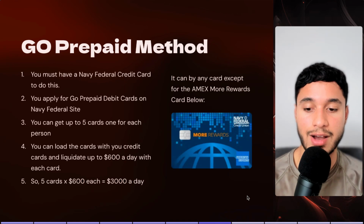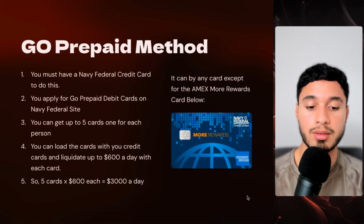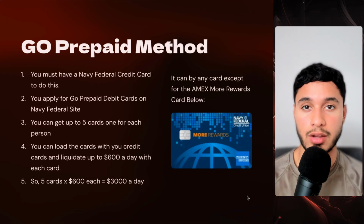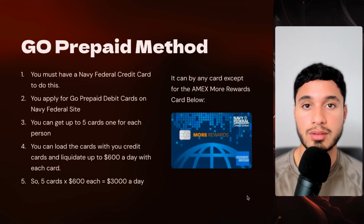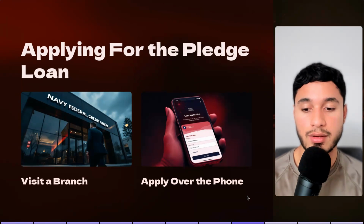So that is how we can get money using manufacturer spending. And if we do $3,000 a day, and me, for example, I have a $30,000 Navy Federal cash rewards card, in 10 days, I can liquidate that whole card, get the $30K, and use it to secure the pledge loan. So that's a very, very big hack where you guys can get a lot of money very quickly to use for the pledge loan. Next, we're going to be applying for the pledge loan.